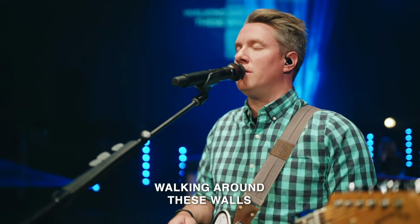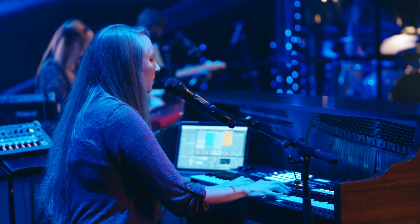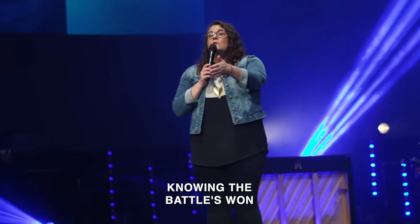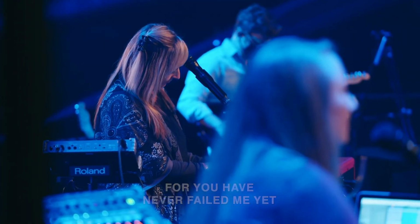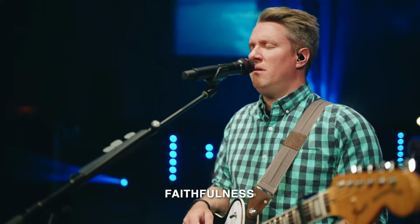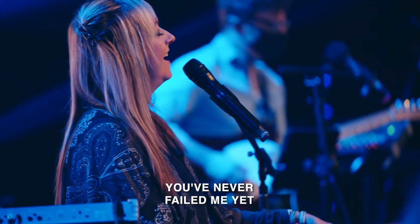Walking around these walls, I thought by now they'd fall, but you have never failed me yet. I'm waiting for change to come, knowing the battle's won, for you have never failed me yet. Your promise still stands. Great is your faithfulness. Your faithfulness. I'm still in your hands. This is my confidence. You've never failed me yet.